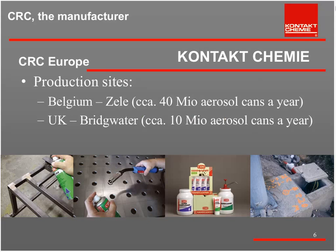As I told earlier, in Europe we have two production sites. In Belgium, there is a headquarters. We produce an approximate quantity of 40 million aerosol cans a year. In the UK, a much smaller operational center, we produce an additional 10 million aerosol cans a year. This, in terms of technical aerosols, is a very good result.